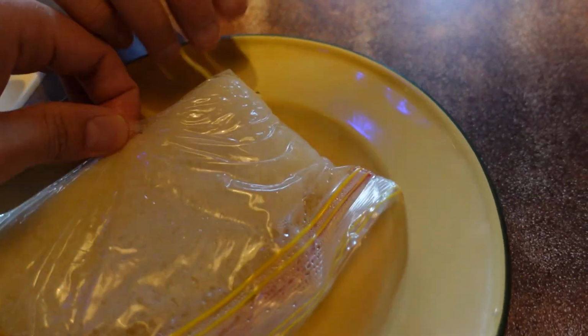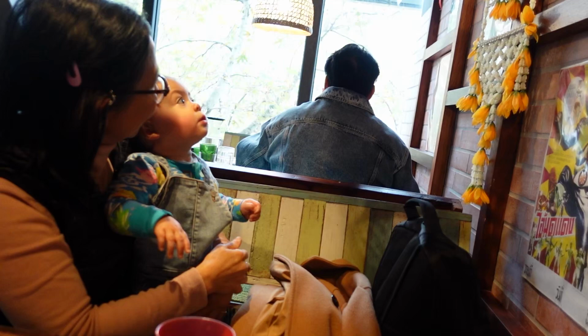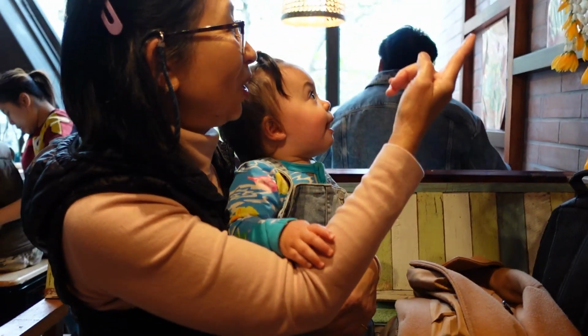The hot Isan sticky rice arrived in a plastic Ziploc bag, which I found both wasteful and unhealthy. It was, however, kind of accurate to Southeast Asian cultures.